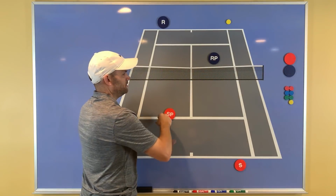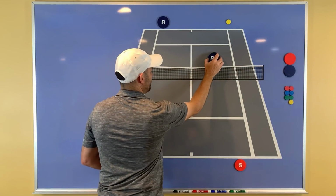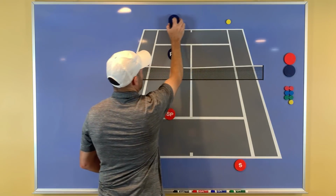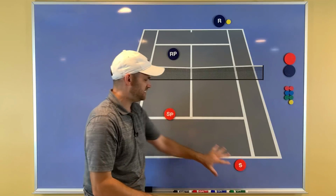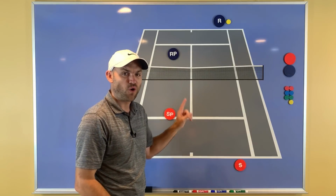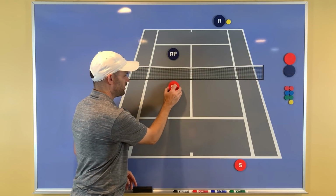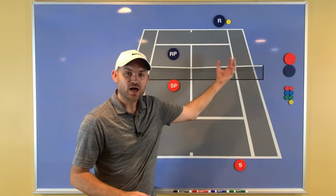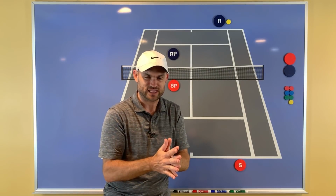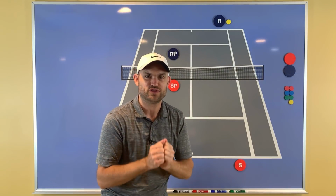They should switch. Let me show you what typically happens. They switch, so this person goes across. This person goes over and gets it. What typically happens is these two players don't go anywhere, or this player moves in. You don't want to do that. When you lob your opponents successfully, you want to put your toes on the service line.